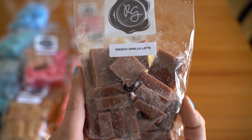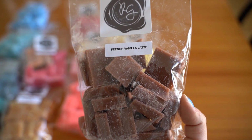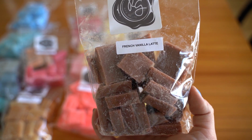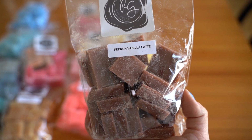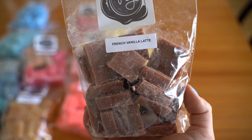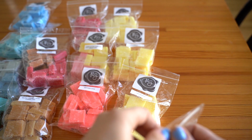This is a French vanilla latte. I love French vanilla lattes, just in real life. I love drinking them. They're one of my favorite things to drink for coffee. So I thought, oh my gosh, I will love this. This will be my favorite scent ever. This might be one of my favorite Rose Girls coffee scents. However, this is just not my favorite. I don't know what it is about this, you guys, but it's just not my particular favorite.